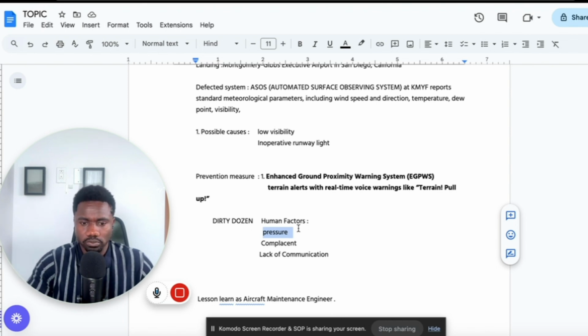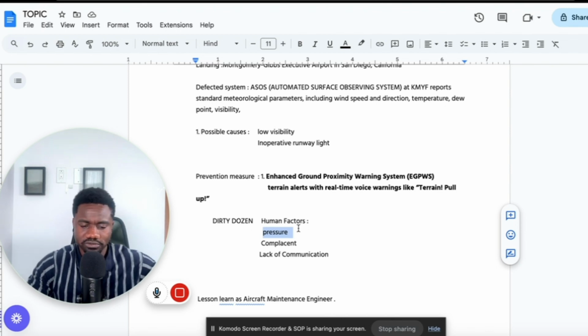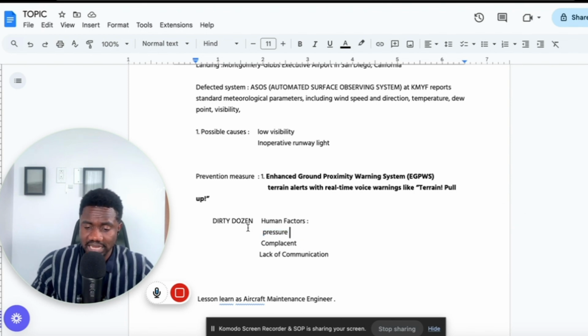Now you're under pressure, whereby you want to get the job done as fast as possible. That is something the pilot could have been in, whereby he only had a few minutes to land, right? It was like, why would I spend time going to a different airport when I have a couple of minutes to land? So this is another human factor. This is one human factor I feel played a huge role in why this accident happened.